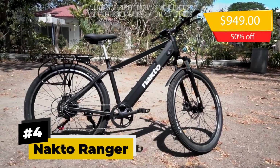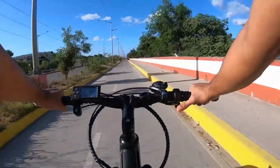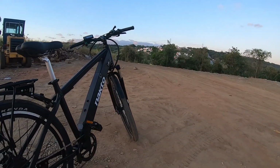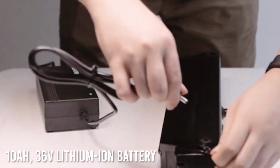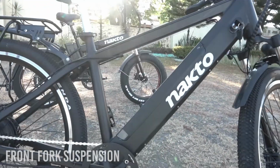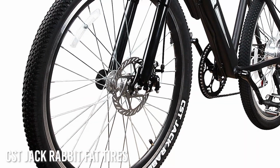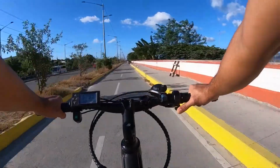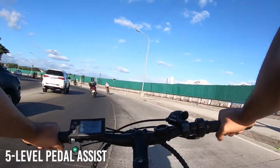Number 4. Nakto Ranger. The Nakto Ranger electric bike is a stylish mountain bike that offers excellent off-road performance with its 350-watt brushless hub motor, a set of 36-volt lithium-ion battery packs with a 10 amp-hour capacity, front fork suspension, front and rear disc brakes, and CST Jackrabbit tires. It features a twist throttle and a 5-level pedal assist function with a speed sensor giving you 2 travel options.